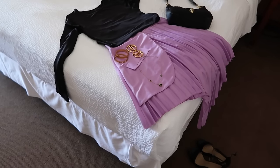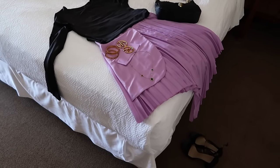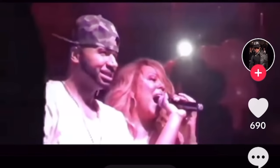So I couldn't coordinate like I like to, because I had to fit everything in. And here, y'all, I did the best I could with what I got.